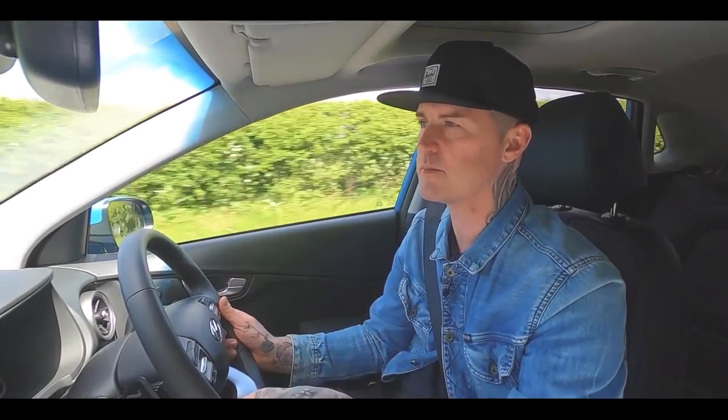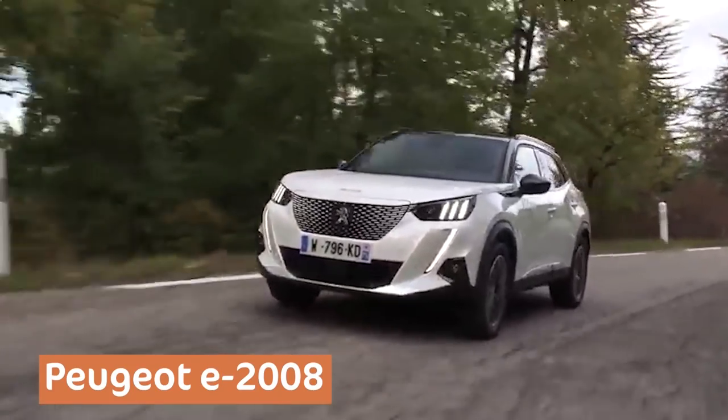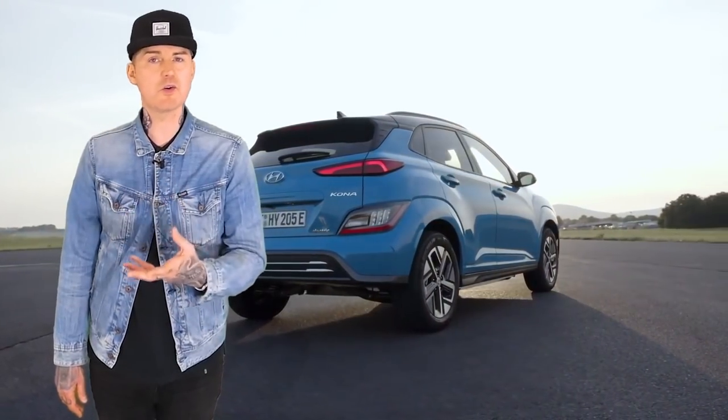And I know that I probably shouldn't be talking about that because that's not what this car is about. But the fact is that there are cars that do that now, electric small crossovers. You don't have to buy into a slightly lackluster dynamic experience when you buy one of these. Peugeot E2008 being a perfect example of a car that does it well. But beyond the dynamic stuff, it's just a really well thought out vehicle.